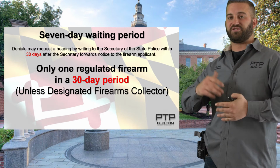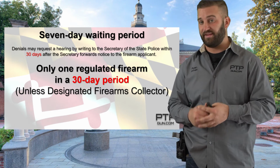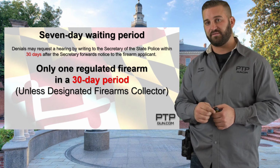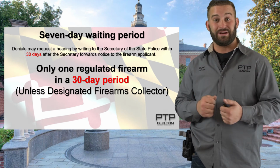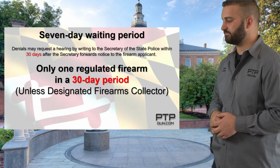Because when you do your background check and all your paperwork with the state police, they never approve you to buy a firearm. They never approve your ownership of a handgun. What they say, and what they stamp on it, is not disapproved. Right? So if you do the paperwork, you do all the background checks, you pass everything, and you're not disapproved, you can then pick your firearm up after that 7-day waiting period.